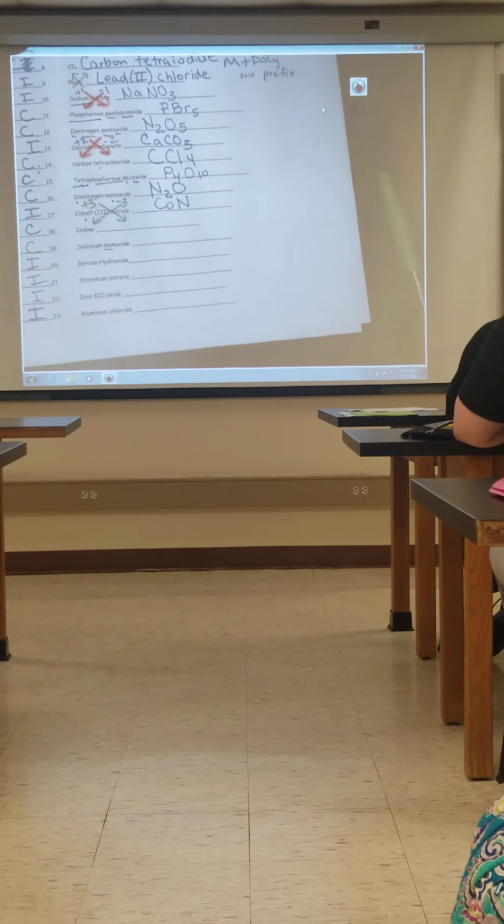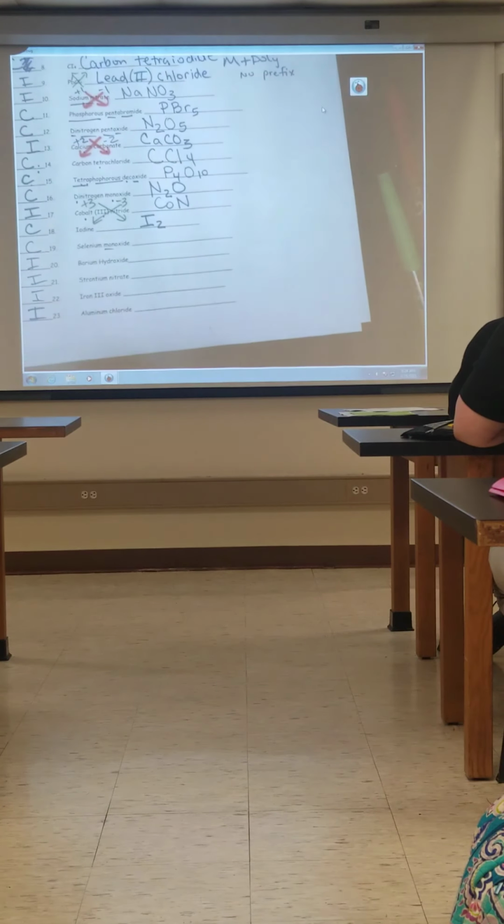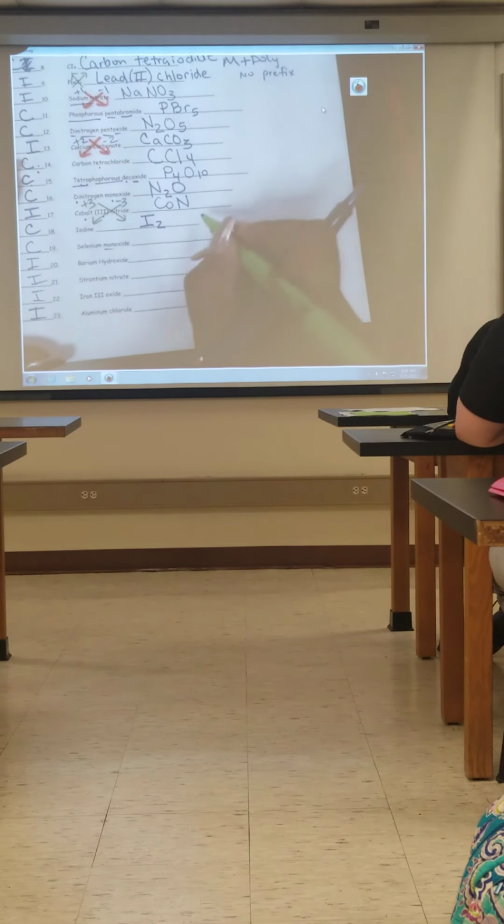The next one, iodine. We can call it iodine, but sometimes, for an example, if it's H2, they may call it hydrogen gas rather than just hydrogen. But iodine is just iodine, and we have to put a number 2. Did you put the number 2? It's a diatomic. Remember the 777 rule?